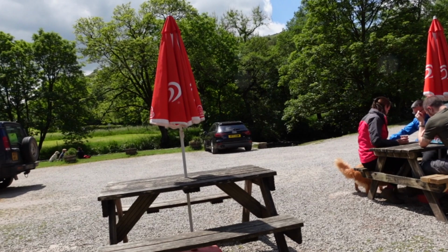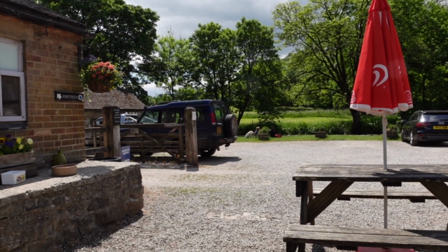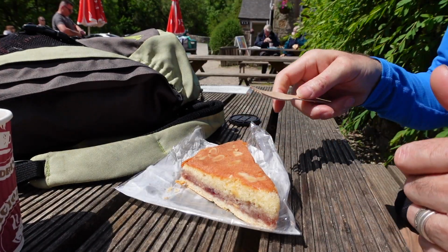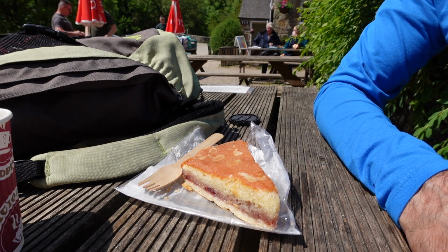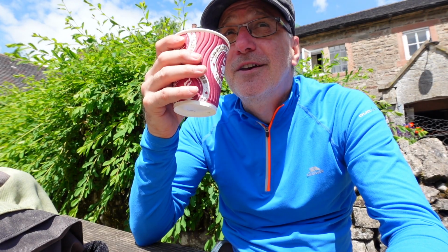We walk back the same way and we stop off at the fantastic little cafe that's next to the campsite. I think we've earned ourselves a nice cup of tea. So what have you got to eat? Carrot cake. Nice and healthy. Yeah, I got bagel tart. Well, I think we earned our calories, to be honest. Just going up to Thors Cave.